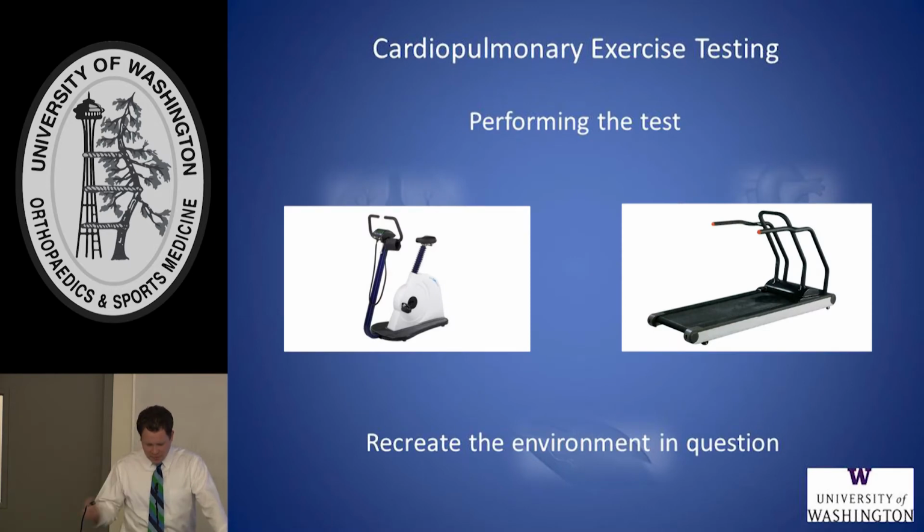So when we do a cardiopulmonary or CPET test, the most common ways we do it are on a treadmill or a bike ergometer. These are the two modalities we have initially over in the sports medicine clinic, and the two that we use most commonly over at the university pulmonary lab right now. They allow for a fairly normalized testing environment and they're easy to use. You typically do a ramp type of test, so you gradually increase the workload on somebody over time. It's a little bit easier to do that on a bike than on a treadmill.